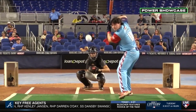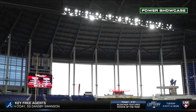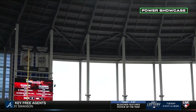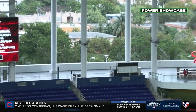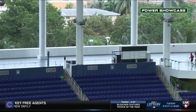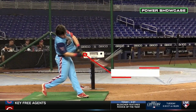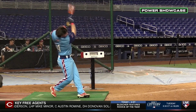And here's some interesting stats. There's a guy named Clayton Campadilli that you're going to see here, where the top reading by a major leaguer was bat speed of 90 miles an hour. Campadilli was 88.1. Now, he hits this ball completely out of the stadium at 114 miles an hour. An incredible talent. Wow. We're taking a look at some of the breakdown here for Clayton's swing.